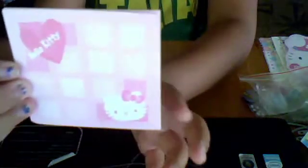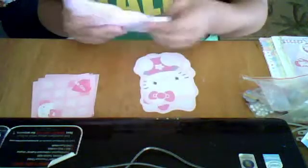You wanted memo papers, so I can offer you these ones. This has Hello Kitty on there. This looks like that, and there's 1, 2, 3, 4. So I'm giving you 4 of those. And then I'm giving you these ones. They're so cute. And the back, I'm giving you, I think, 7. 1, 2, 3, 4, 5, 6, 7. Give you 7 of those.